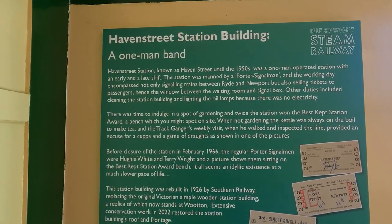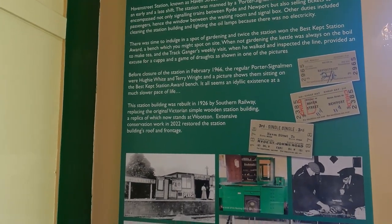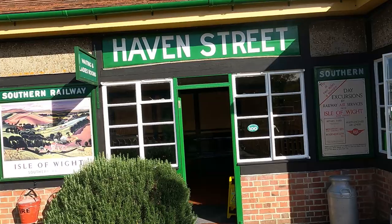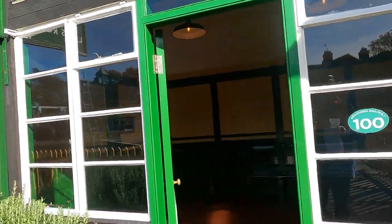There is a lot going on at Haven Street Station. There's time for me to take a full run up and down the line on the train, take a shuttle run on the railcar and explore the station here. There are several museums to look at as well.